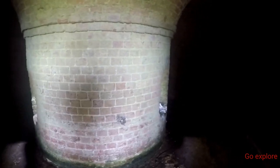See anything? Oh dear! I didn't even think I needed it. I don't think the phone torch is going to do a lot. But look at it. Oh, sorry, going up. I mean, look at that.